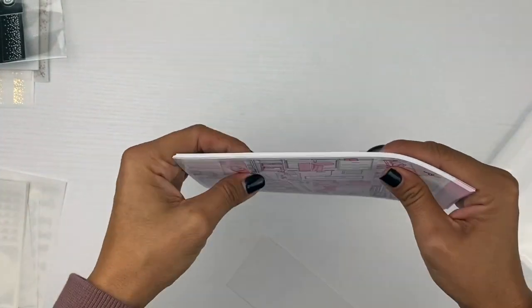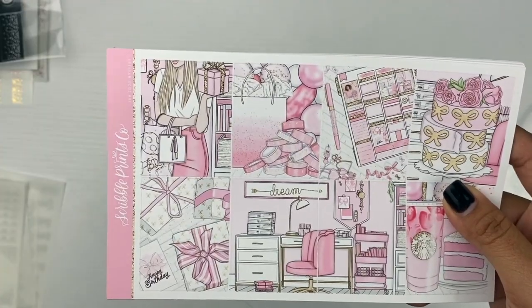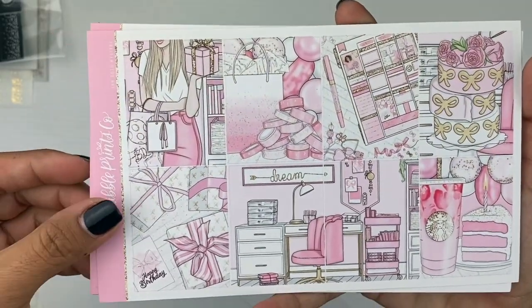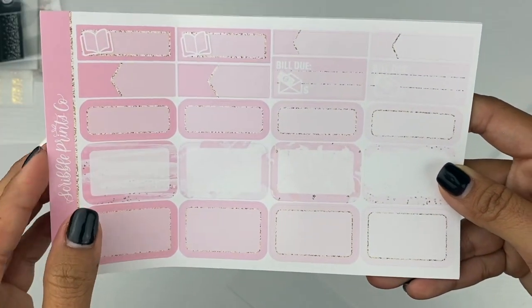So here's the freebie, and here is the birthday kit. Every January, she comes out with a birthday kit, which is such a great idea because it's good to just get it out of the way so everyone will have a chance to use it throughout the year. So this is the one I will be using for my birthday this year. And I just think it's really pretty. I love all the pink in it. It's very pink. So yeah.